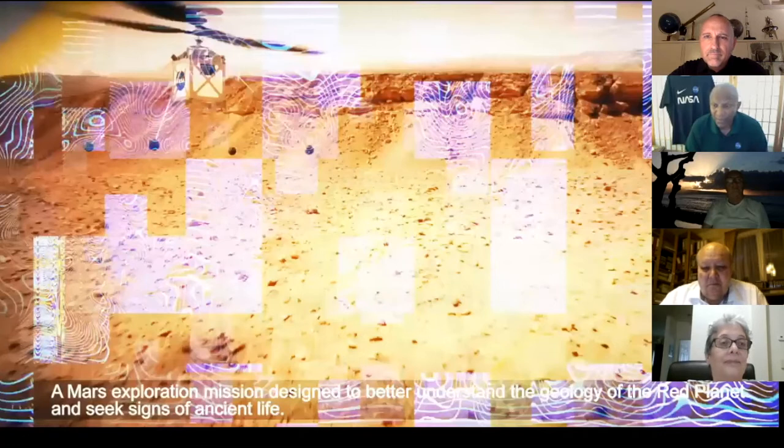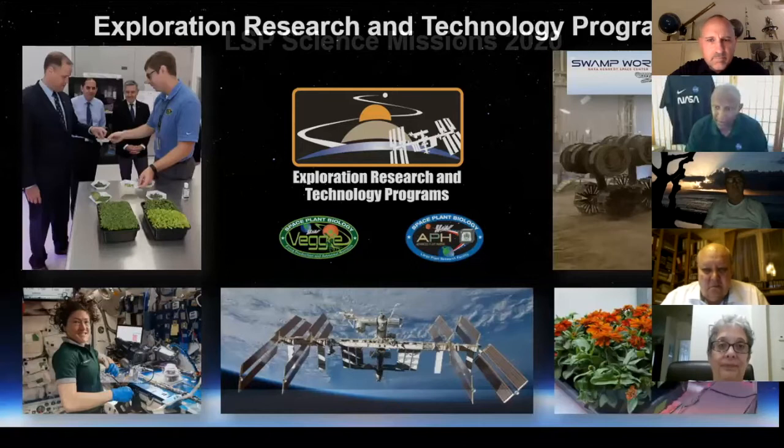We do work with in situ resource utilization. You see our Swamp Works logo with the excavator in our regolith bin. And again, plants grown on Earth that we're flying up and actually growing on this space station that will be important for long duration space missions. So that was pretty much all I had.